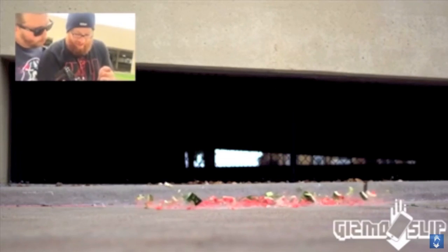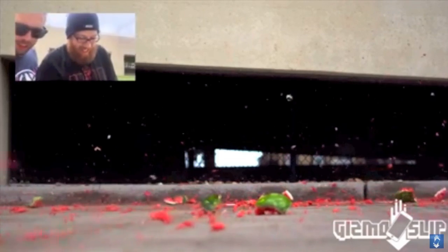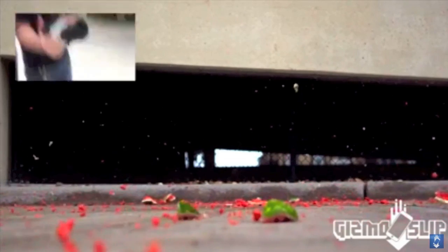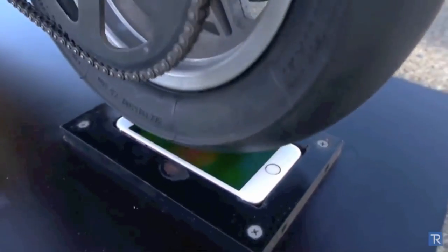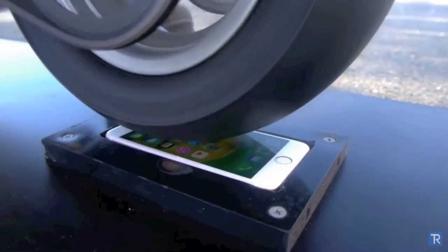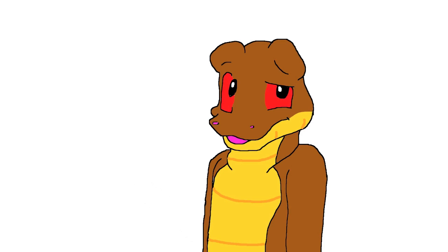And honestly, it's freaking therapeutic. Honestly, I never thought watching a watermelon pop would be so amazing. Honestly, I want this as my desktop wallpaper. And then we have the other kind of videos, where the goal is to destroy the phone in the most creative way possible. And we're just gonna take a look at some of these because honestly, they are extremely entertaining.